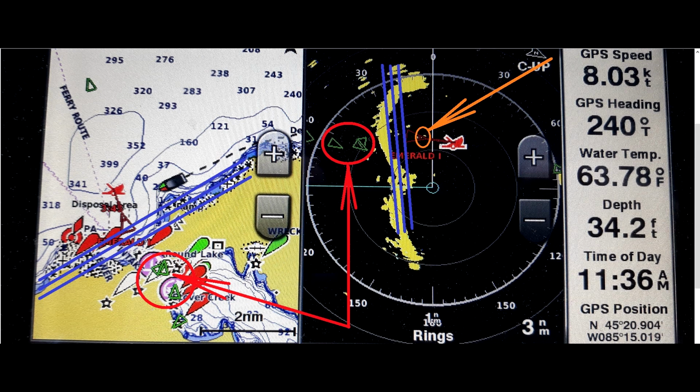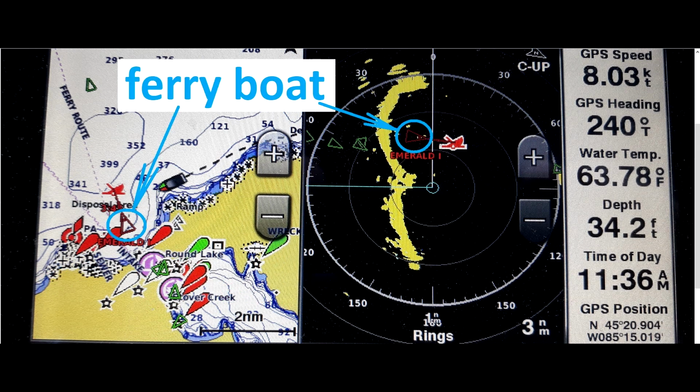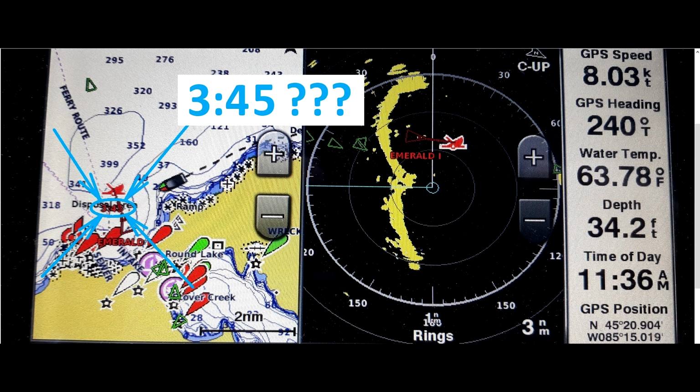Now, let's take a close look at that ferry boat headed over to Beaver Island. On the left side of the screen, you can see the numbers 345 displayed.